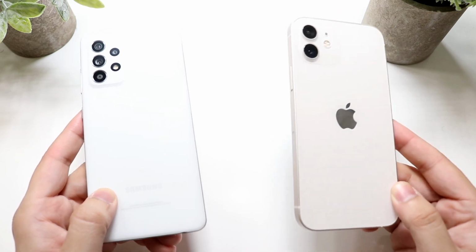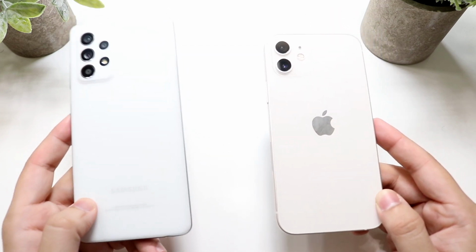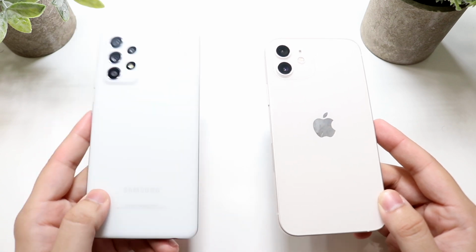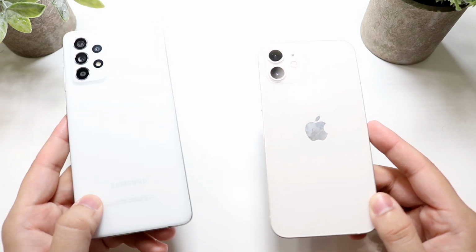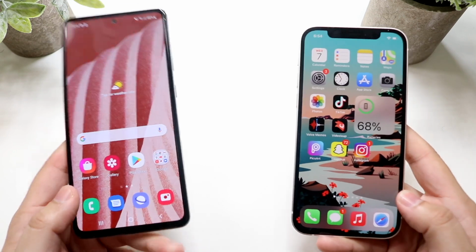Next year, you're going to be able to sell the iPhone 12 for probably around like $500 something. The A52, so you're only really losing like $300 here, which is like whatever percentage. The A52, I bought it for $400. Next year, it's probably going to go for like $150, to be honest. So you're probably even going to lose more money if you buy an A52 in the long run than an iPhone 12. But with that being said, there are still a lot of reasons to pick up an A52.